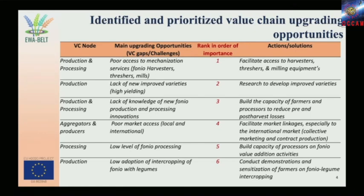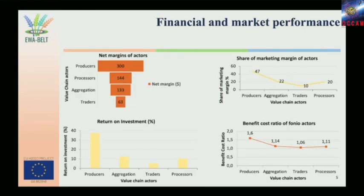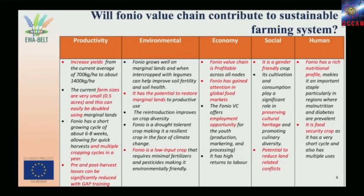In terms of the environment, Fonio has the potential to restore marginal lands. Fonio is also a low input crop. When we look at the economy, it is a profitable venture. Fonio has also gained international recognition and is contributing to the global market. It also provides opportunity for job creation. In terms of the social domain, it is a gender-friendly crop, so both men and women are able to grow it. It also has the potential to preserve cultural heritage and to help reduce land-related conflicts. And in terms of the human domain, Fonio has a rich nutritional profile, and it is also a very good food security crop.